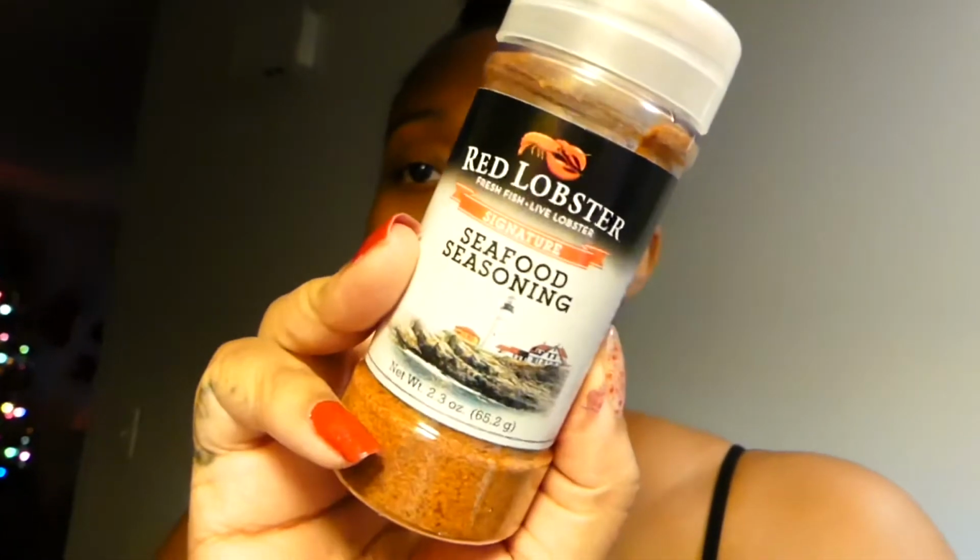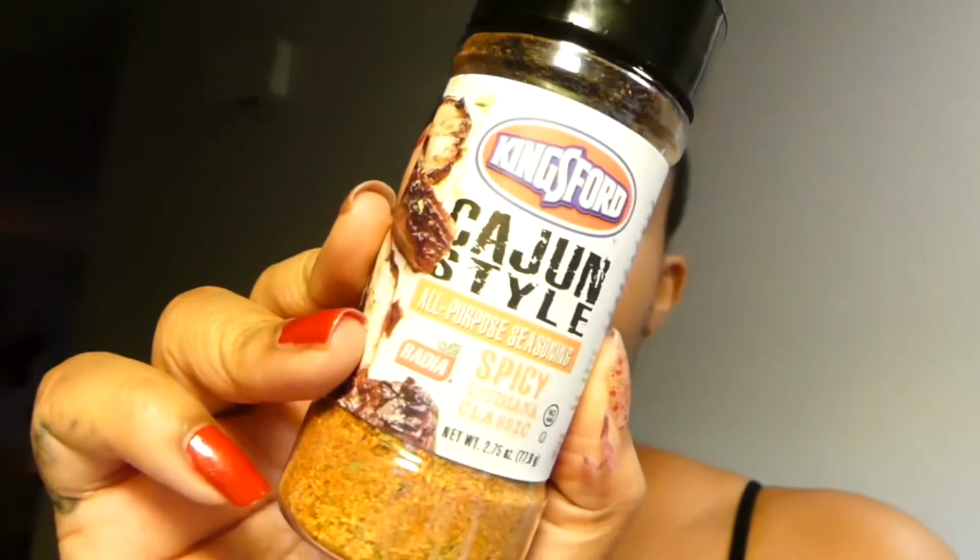In my butter tonight, I think I'm going to use the seafood seasoning, which is this one right here. And of course, you guys know I have to always use my Cajun, if I can find it in here. And this is the Cajun. And I might put a little bit of Old Bay in it, just a tiny bit, not too much. So I think I'm gonna use those three.